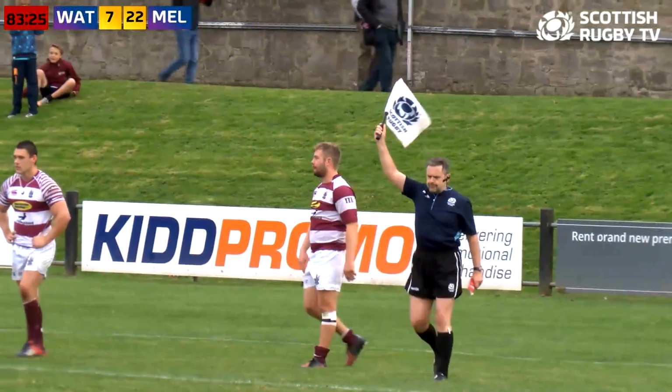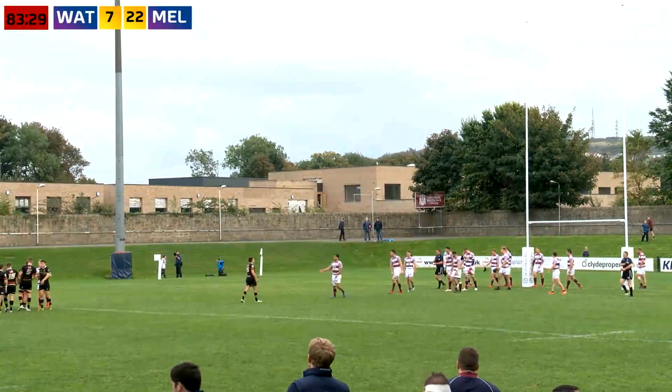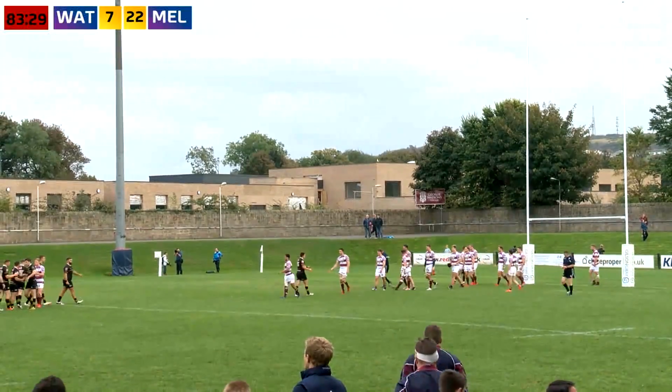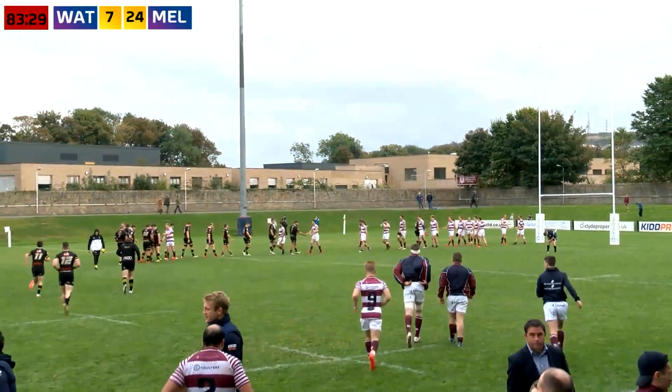Sweet connection from the right foot. Referee Dan Jones blows for full time. Melrose win this BT Premiership match by 4 tries to 1, 24 points to 7.